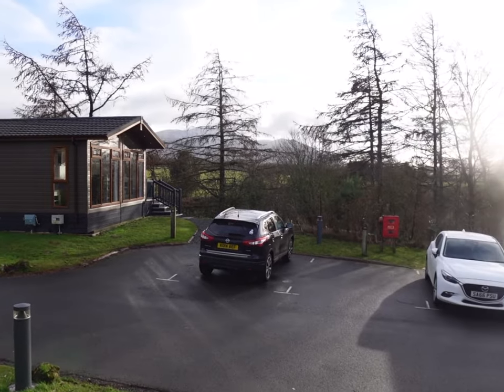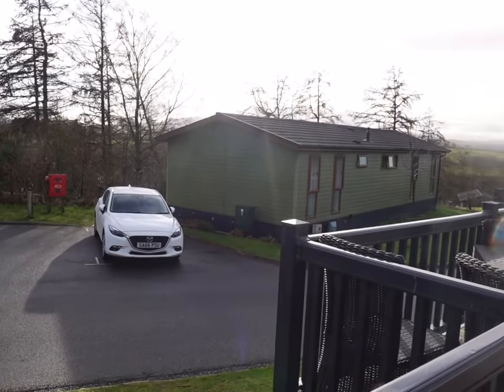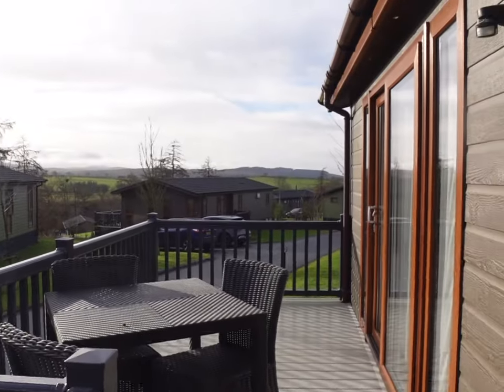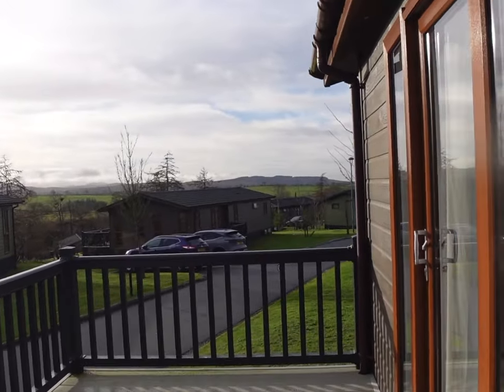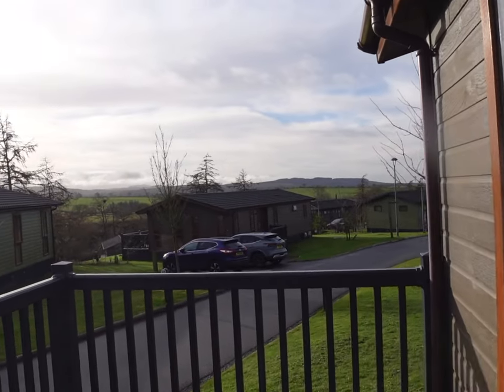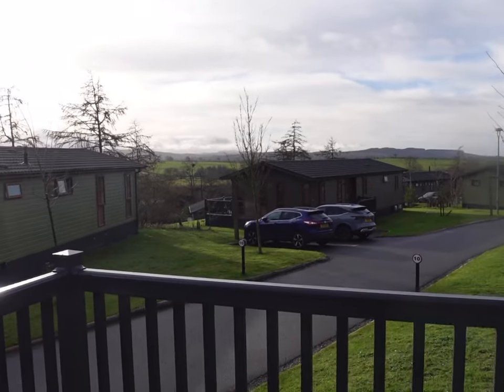And these are the views outside our lodge, which were amazing. But wait till you see it when it starts snowing. It's so beautiful. Little balcony, table and chairs. And that is the view, which is superb.